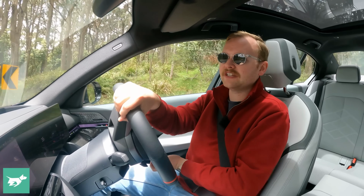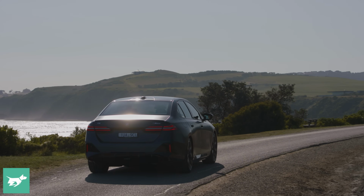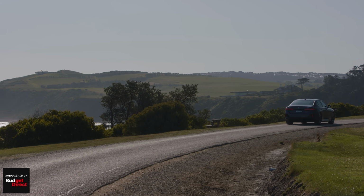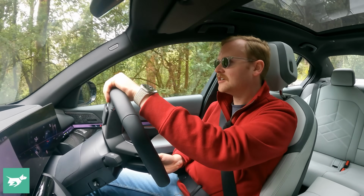520i, I haven't driven it yet, but my colleague Kurt Dupre has done so, and he actually says that from a driving enthusiast perspective, the 520i petrol 2-litre turbo is the peachiest 5 Series to drive. It's much lighter, so it doesn't need as much suspension wizardry to make it stay on the road.